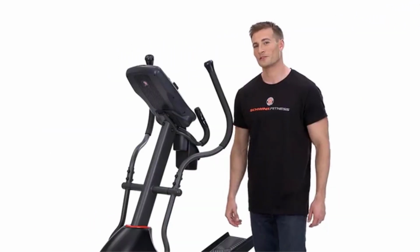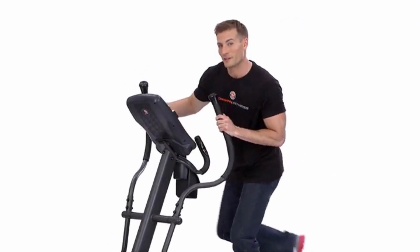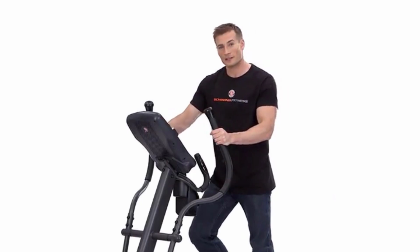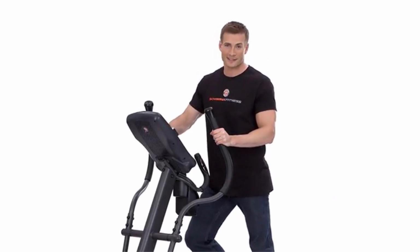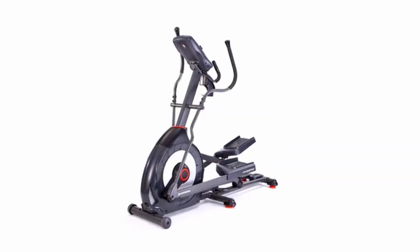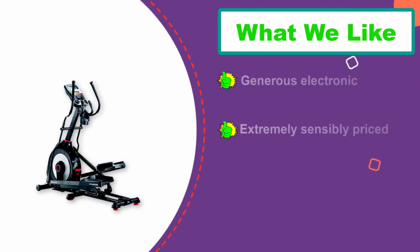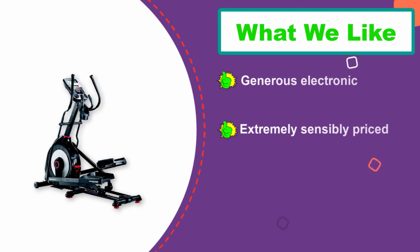Specifically, I'm talking about the Schwinn 430 elliptical machine. This is a really lovely device that I enjoyed working out with for this review, and a run-through of the features will show you why I liked it. First, let's talk about the preset workout routines. The Lavish console offers users access to 22 different preset exercise programs. This also includes 20 different resistance levels to keep each of the routines fresh and challenging as you improve your fitness levels.